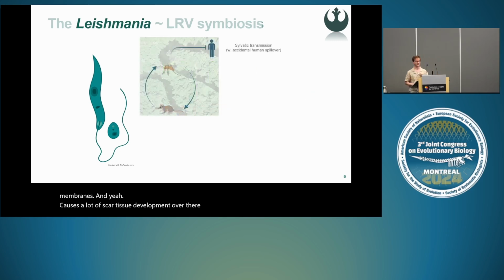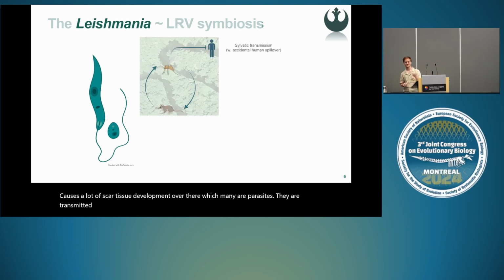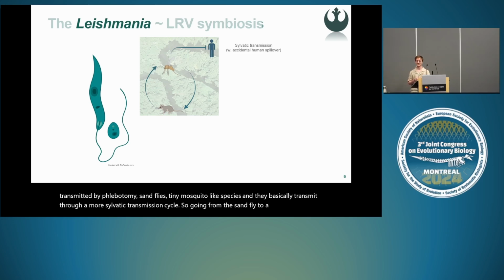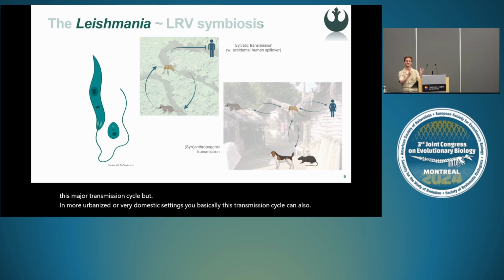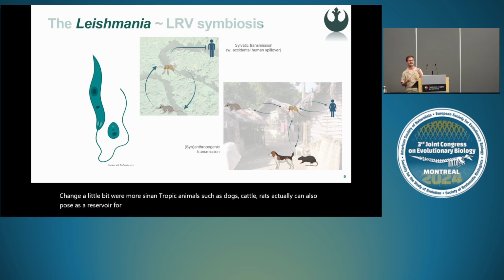Leishmania parasites are transmitted by phlebotomine sandflies, tiny mosquito-like species, and they basically transmit through a more sylvatic transmission cycle, going from the sandfly to a wild mammal, and then back. Humans are basically considered dead-end hosts within this major transmission cycle. But in more urbanized or peri-domestic settings, this transmission cycle can change a little bit, where more synanthropic animals such as dogs, cattle, and rats can also serve as a reservoir for these parasites, and even humans can become more of a reservoir species.